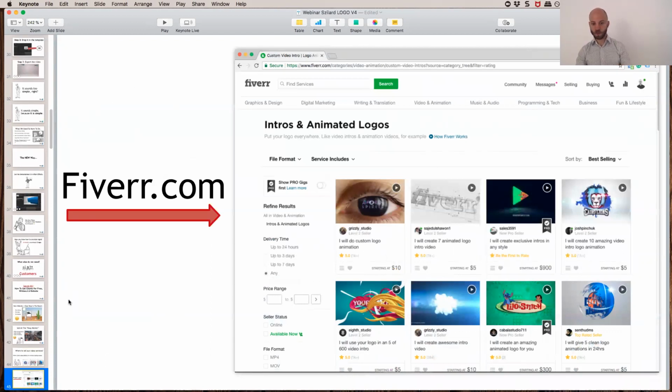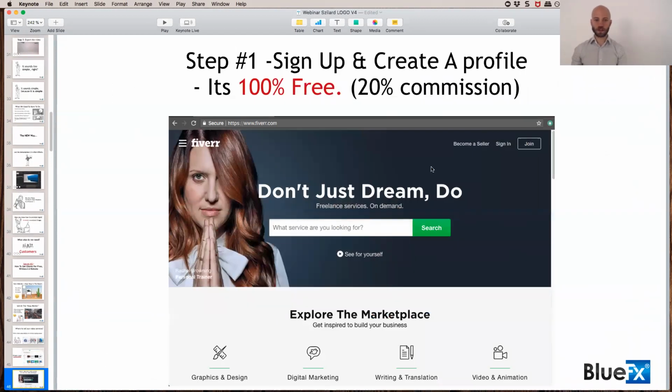Now, let's think about this. If you look at Fiverr.com right now, you'll see that all these people are offering logo animation services, and they are all getting a quite good number of customers. Now, it's very simple to sign up to Fiverr. It's just 2-3 steps. Step number 1, you sign up and create a profile. Now, this is 100% free.